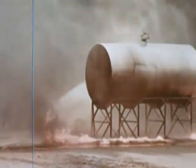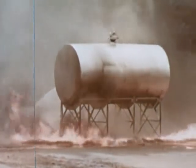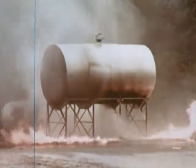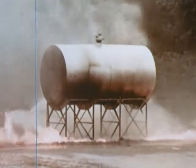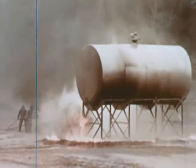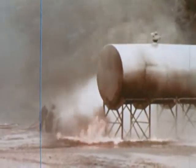Particularly note the effectiveness of the hose streams in pushing the fire from under the tank, even against the wind. The same careful approach and backup were used, and when the fuel had nearly burned out, the final mop-up was easily accomplished, and the supports remained intact.